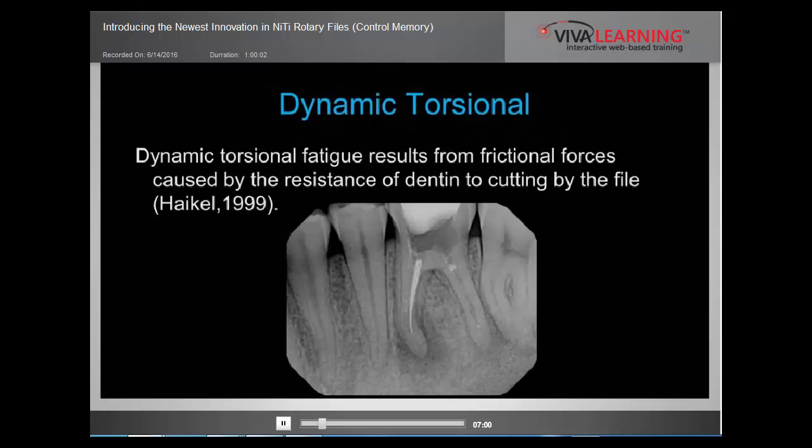Dynamic torsional fatigue is another reason that we see files fail, and that's really when there's a tremendous amount of friction on the file. A lot of times you use too large of a file for the canal, a file that has far too much taper or too large of a tip size, and there's a lot of binding between the file and the canal walls, and that generates so much friction that the file can separate on you. And again, you'll hear that clicking sound. You'll take the file out and a good portion of the file is missing. And it's a conversation that you do not want to have with the patient at this point as to why this happened and what are we going to do about it.